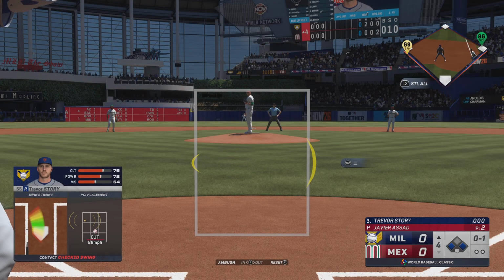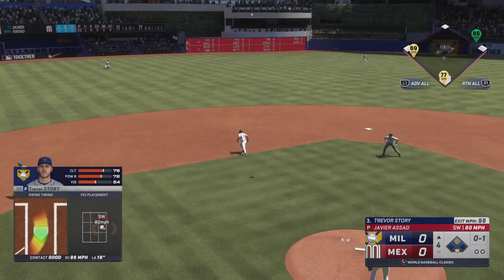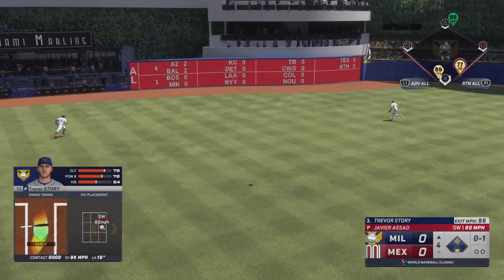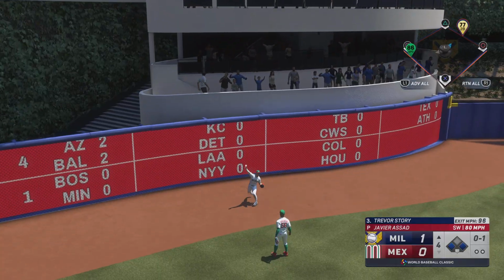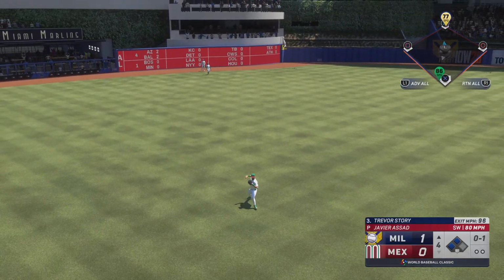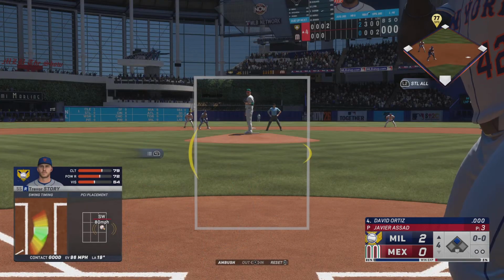Check swing, and he went. Strike one. In the infield at the corners, don't be surprised to see them come home first and prevent that run from scoring. Hard hit into the gap. One run will score. Runner around third. The second run scores. It's 2-0. Well, this game is tied no more.